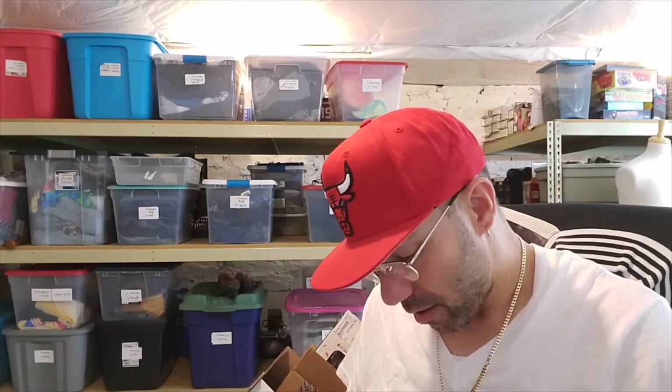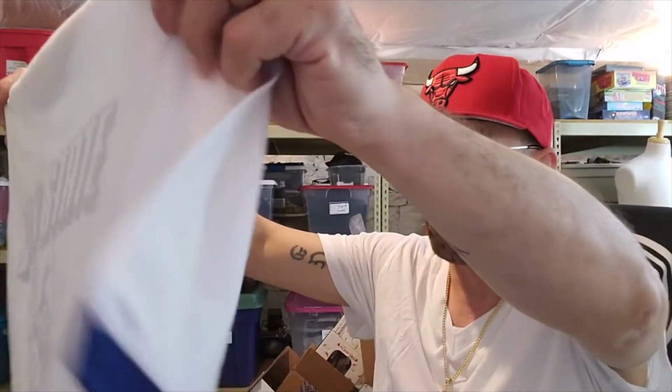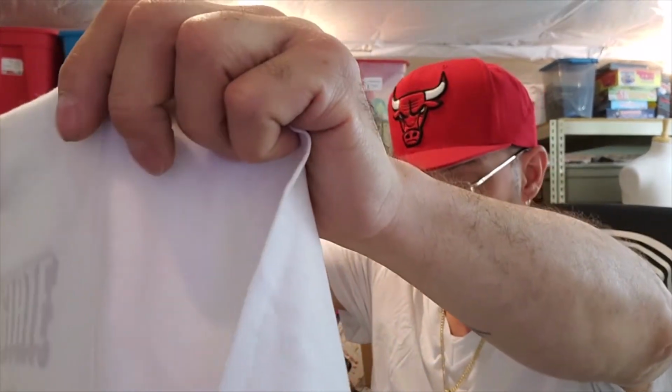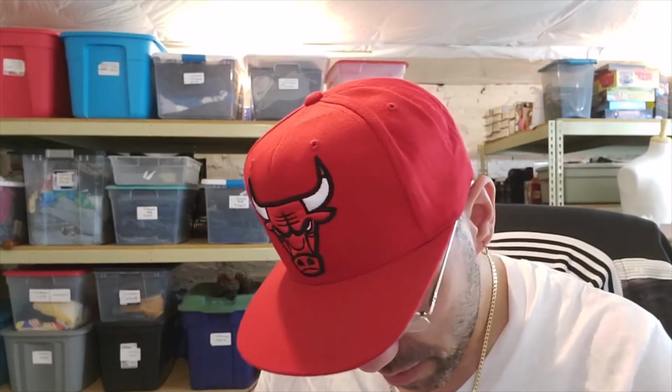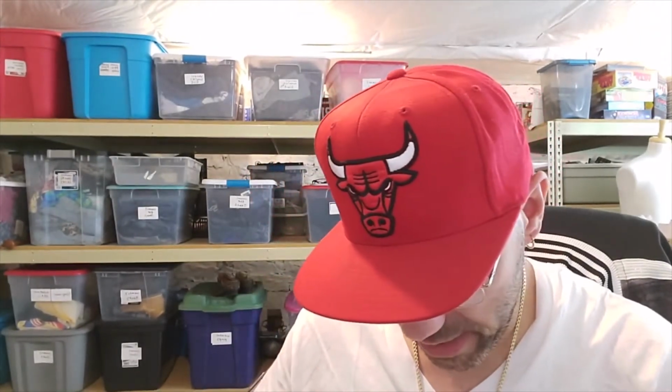Uh-oh, look at this one. See, this one has a tag and a price. Small, Made in USA. I don't know if that was the price on the shirt. He gave them all to me for $2. This is the only one that has a price on it. So he gave them all to me for $2 a pop. I think that this is the original. I don't know if that's the original tag that came with the shirt.